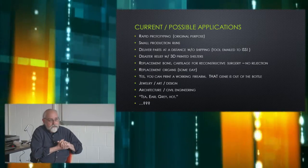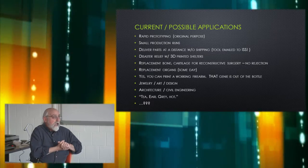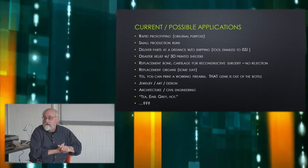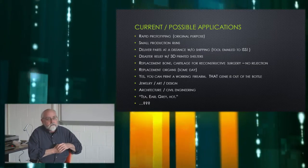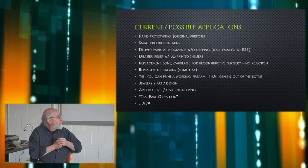I remember my car broke down when I was down in Strongsville a couple years ago. And I desperately wished that they'd had a 3D printer, because we could have just printed out the part right there. They didn't have it in stock. We could have just printed it out. So I wound up just using a hose clamp, and it's been fine ever since. I mean, sometimes low-tech solutions work just fine. But you can deliver parts at a distance.